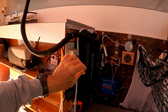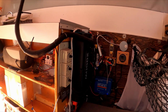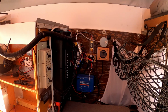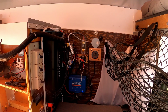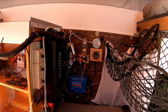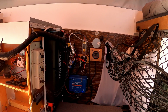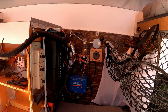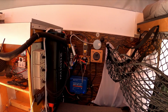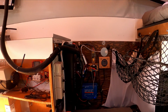You see the rheostats for the ceiling lights and the charge controller. I'm real happy with the charge controller. It works really, really well. I have a battery monitor system with a shunt that tells me how much I'm using. Capacity of the batteries is about 250 amp hours. I built the battery myself with Chinese cells off of AliExpress. I don't really recommend that, but it worked out okay.